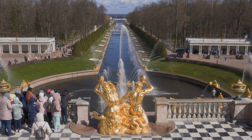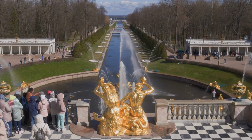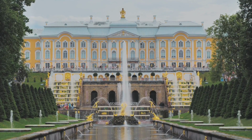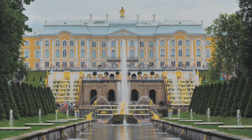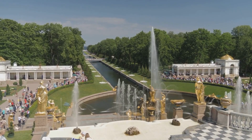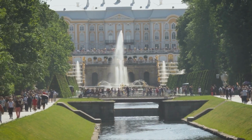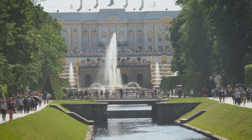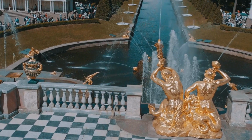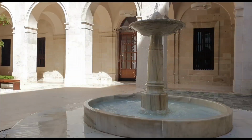The Grand Cascade, with its stunning array of fountains and golden statues, is a sight to behold. Inside, the opulent rooms are adorned with lavish decorations and intricate details. From an aerial view, the sheer scale and beauty of Peterhof Palace are truly breathtaking. As evening falls, the palace is illuminated, casting a magical glow over the gardens. Visitors can spend hours exploring and soaking in the rich history and beauty of this magnificent estate.